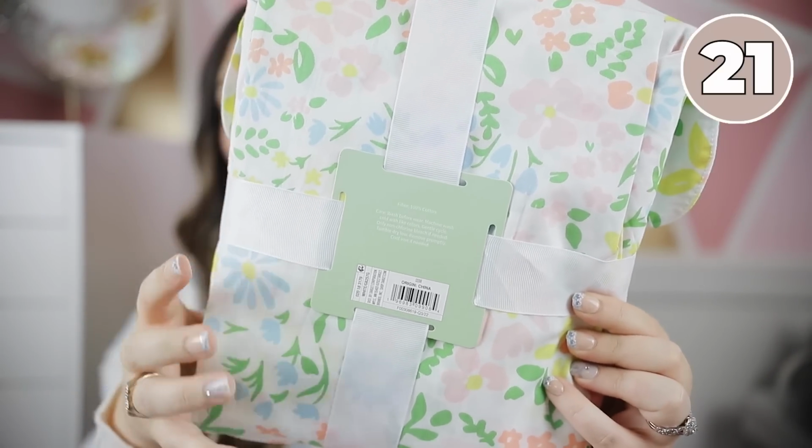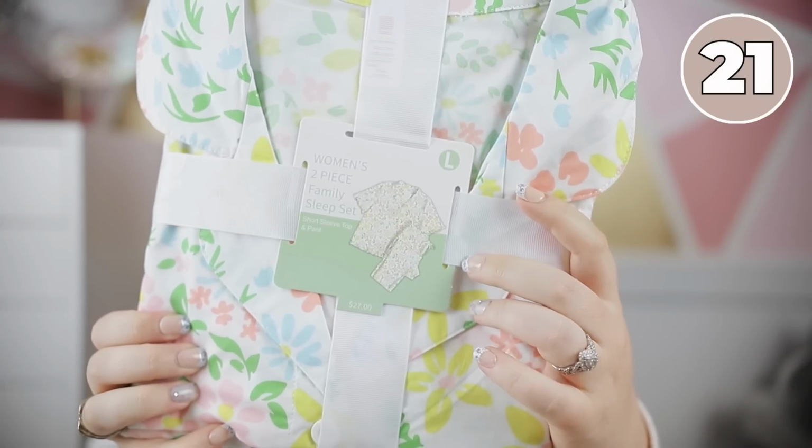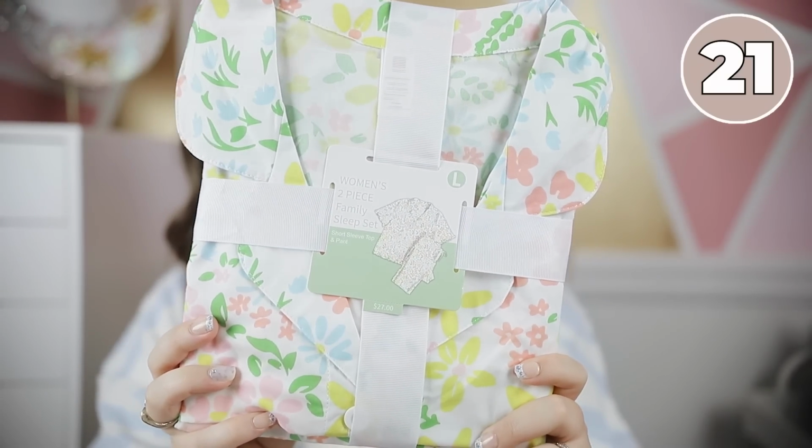So here's what they look like. They are just a really pretty pastel floral print, like pretty much everything else in this video. They are just a classic button-up shirt and the matching pants here. These look like my kind of pajamas anyways. I wear stuff like this all the time. I know my mom does as well. We both love a good matching pajama set.